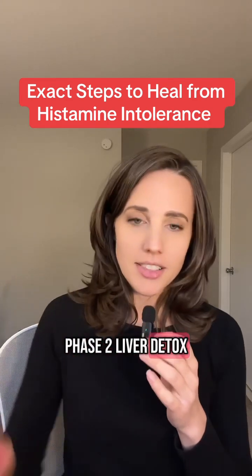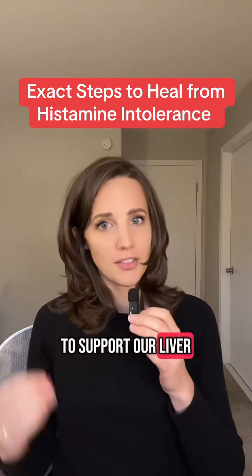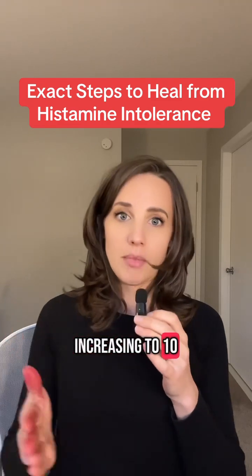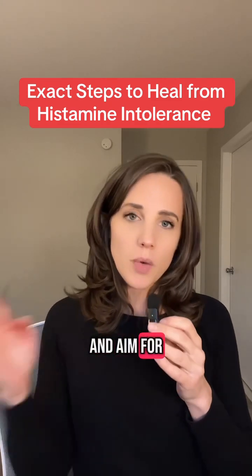Of course, we need to get started with castor oil packs because that is the best and most gentle way to support our liver. If you're sensitive, you're only starting with a few minutes, you're going to wipe off that oil and then you're going to try that again in a couple days, increasing to 10 minutes. Follow that pace of increasing your time until you've reached 1 hour and aim for 1 hour 3 times a week.